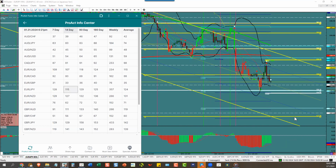Now, remember, this is going to be a problem because the structure is down on the euro yen, but it's correlated to go against the dollar. The dollar is going down. So you always have a risk here that this pull down is a B wave to do a C wave up. So be cautious.